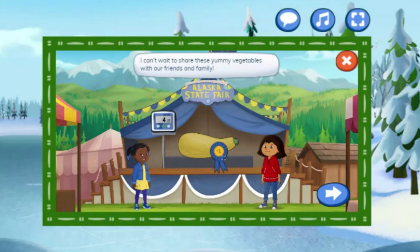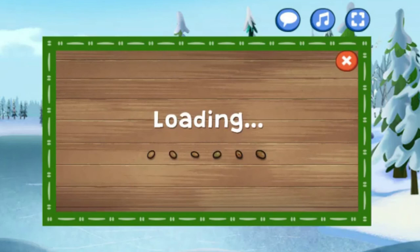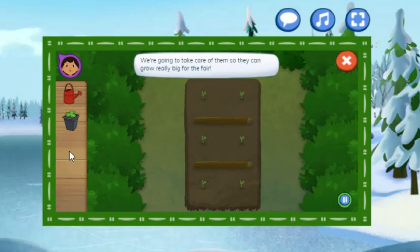Woohoo! Let's grow some more big vegetables. Tap the button to choose another vegetable. We've got a new vegetable to grow. Radish. Here are our radish plants. We're going to take care of them so they can grow really big for the fair.